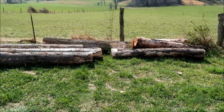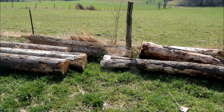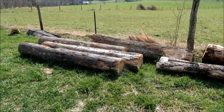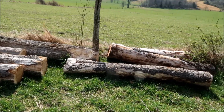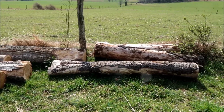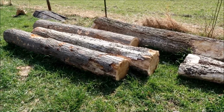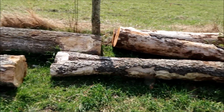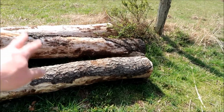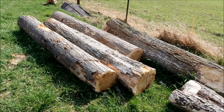And also, over the last few weeks, I've managed to bring a few logs out here, but of course, since the mill's been off the track, I haven't been able to do anything with them. But they've been dead for a while, so I'm not sure if I'm really going to get much, if anything, out of them, but it'll give me something to mess around with a little bit. Got a few cherries, and then I think that was some species of oak.